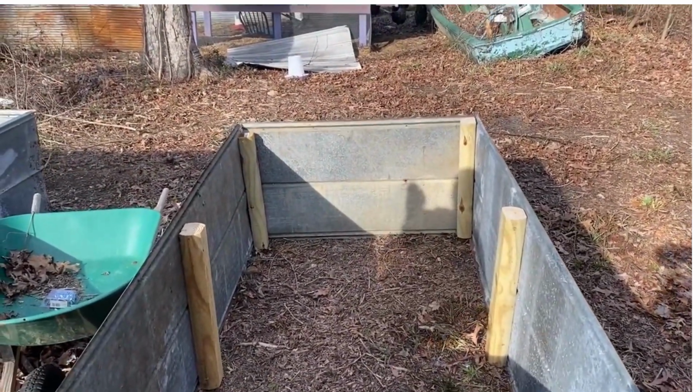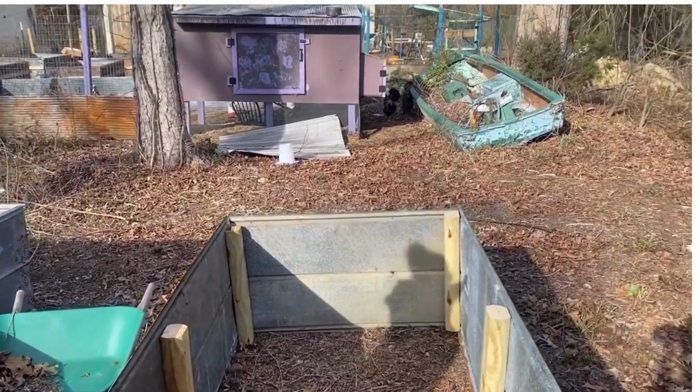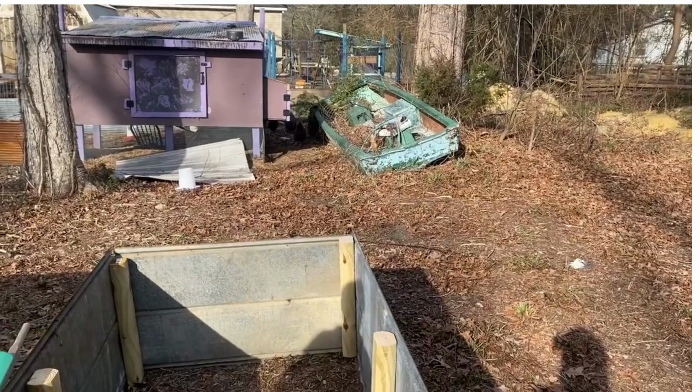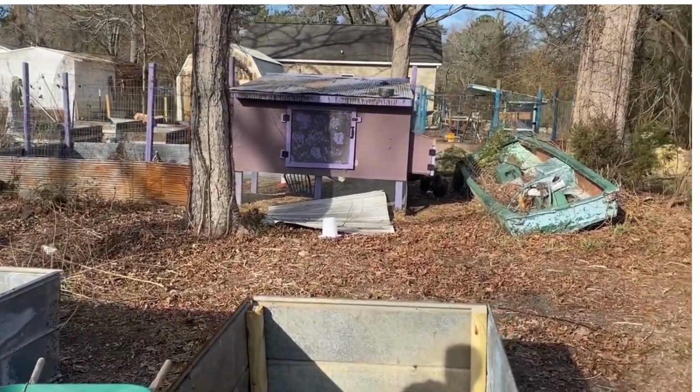So that's one reason why I put the sticks, stems, debris. You can see it all around. I have it. And then the leaves, that's all free. And then I get free compost. If you don't have access to free compost, that's where most of your cost is going to come in, is filling this bed.